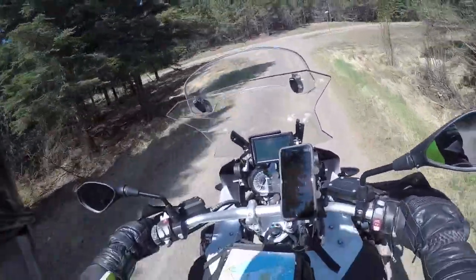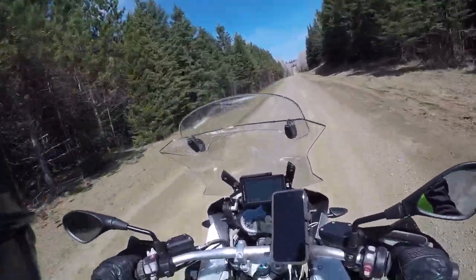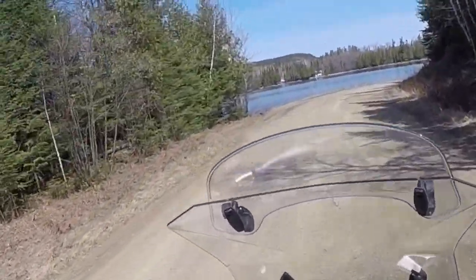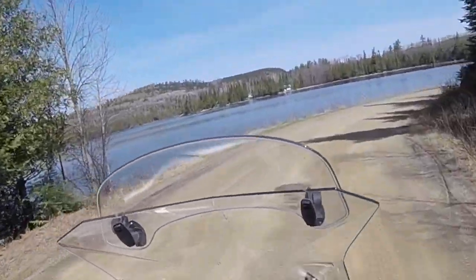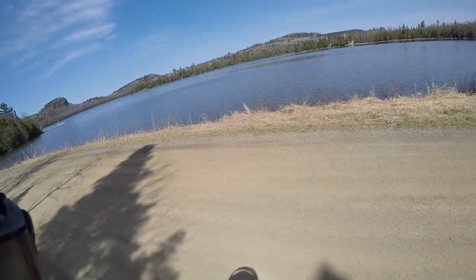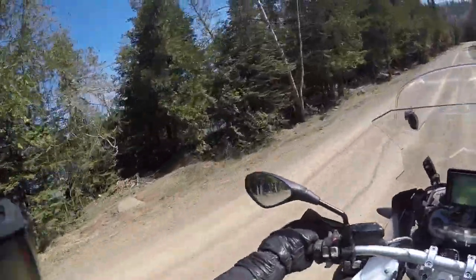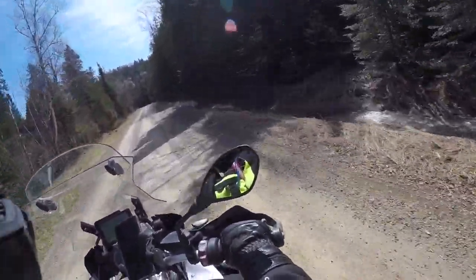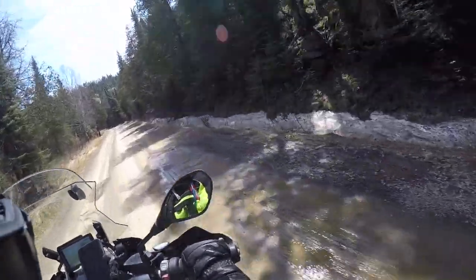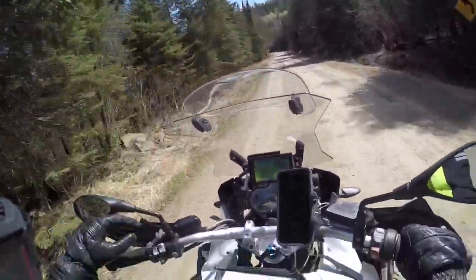All right, back out to the Arrowhead Road, Arrowhead Trail. Continue north. Nice. Look at that, there's still snow up here. The shaded areas. May 15th. Yeah, real late spring this year.